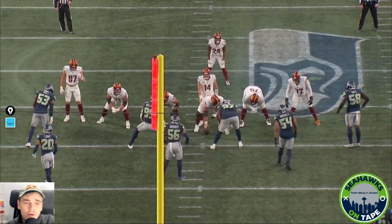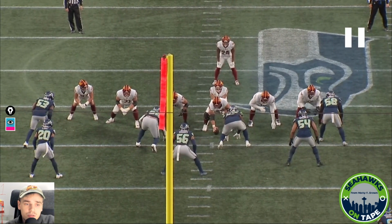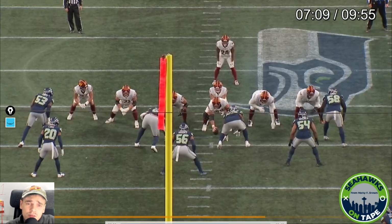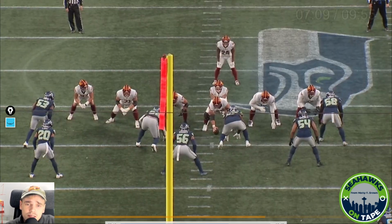Now, I don't know if this is a called movement, where a lot of the times you'll see Seattle as a way of kind of moving their front, changing where the weak point is, changing the picture for blocking schemes. They'll just slant like this and like this, or even like this with their 2 players, the 3 tech and the outside backer. Sometimes they slow play it, but this is just Williams taking his shot, being super aggressive.